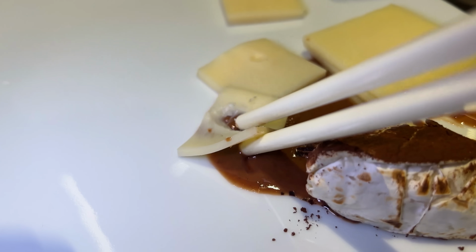It works so well with cheese. I knew cheese worked really well with honey. Didn't think with chocolate. That's very nice.